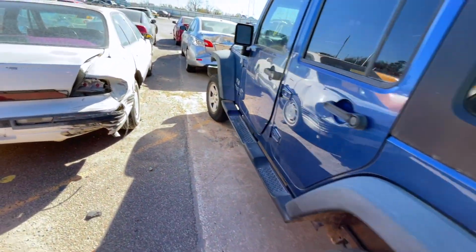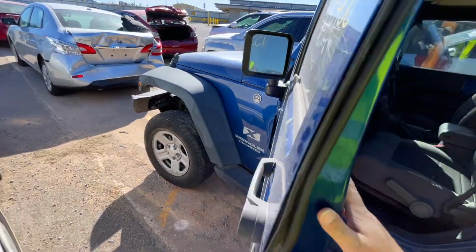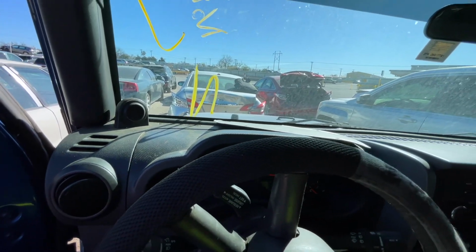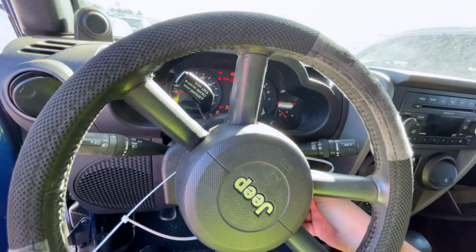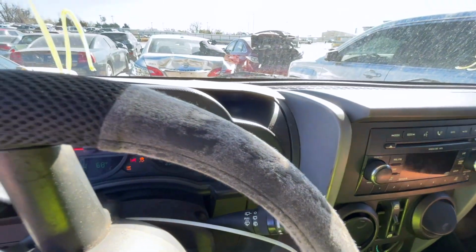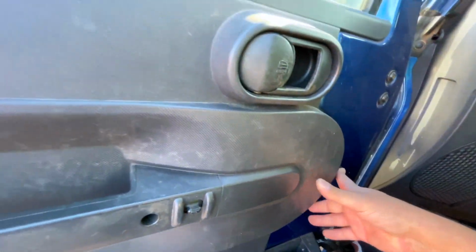I actually really like this. Let's see if it does have a key. It does. It says it doesn't, but it does. It's listed as a non-runner, but this is probably one that'll run with no issues. Does it have power? Yes, power everything. Oh, dead as a doornail. Okay, no big deal. No big deal. I was looking for the hood release.